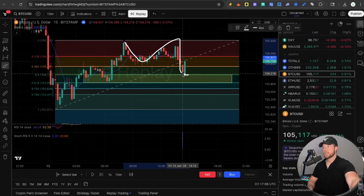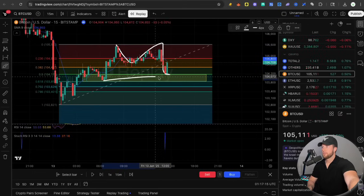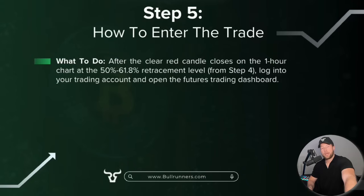Okay, so now you can see that the price pulled back and it just bounced right off of the 50%. So this actually qualifies as a 50% retracement. It also is a higher low from the previous low. So how do we enter the trade?